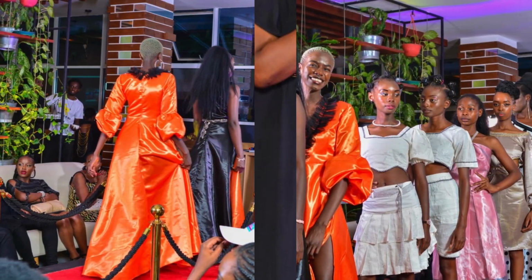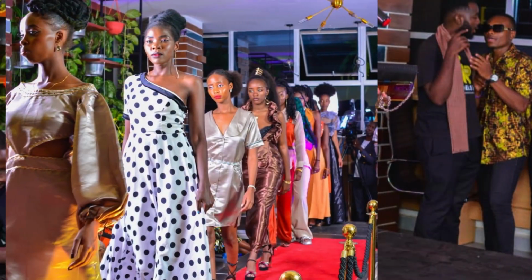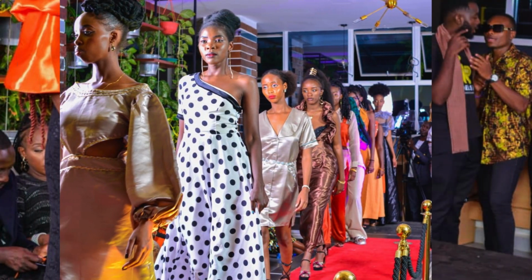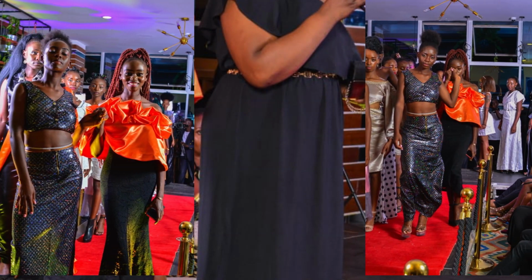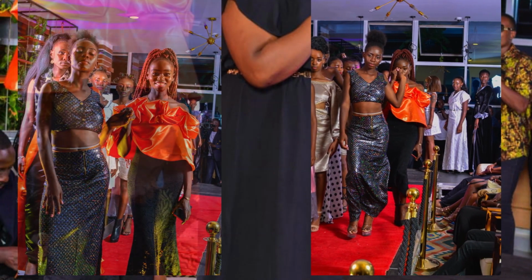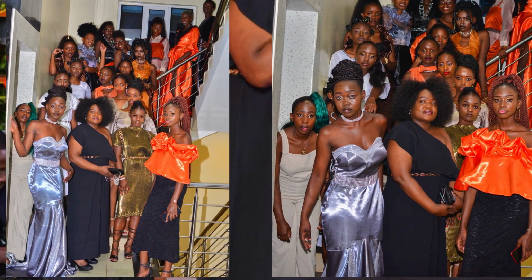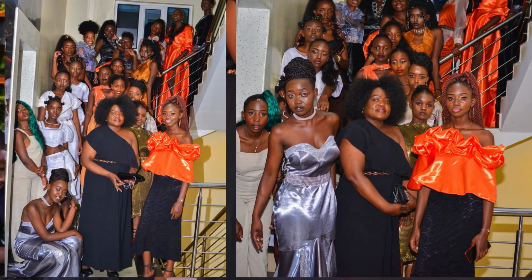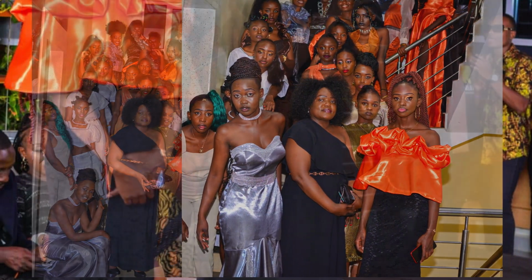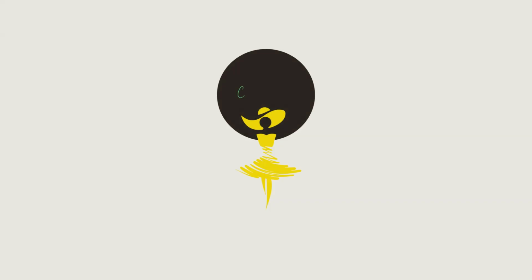Choosing the right fabric was very crucial. We wanted materials that were not only luxurious but also sustainable, timeless, smart, and elegant. And we chose satin, organza, velvet, kente, and corduroy, which made the cut. We were thrilled to collaborate with other talented designers, bringing a diverse range of styles and perspectives to the runway.